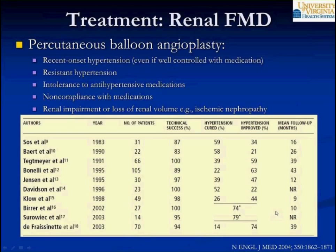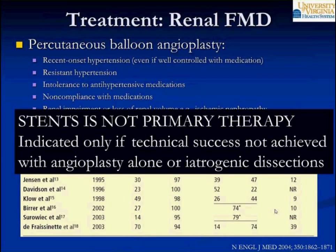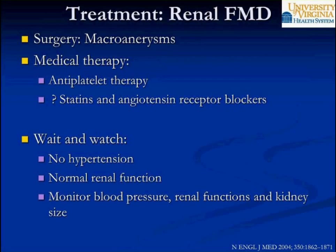So lastly, again, stents are not the primary therapy for patients with renal fibromuscular dysplasia. You should always consider angioplasty first and only consider stenting if you don't have great technical success or if there is an iatrogenic dissection. Other forms of therapy consist of surgery, and surgery is certainly limited only to patients with macroaneurysms. Again, a lot of these aneurysms nowadays can be repaired endovascularly too.